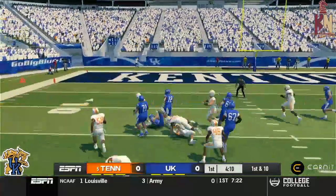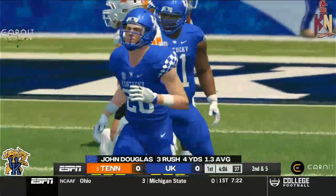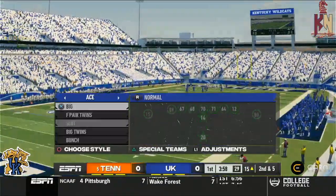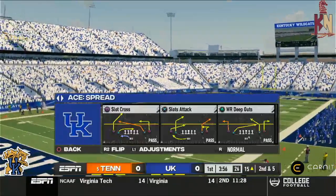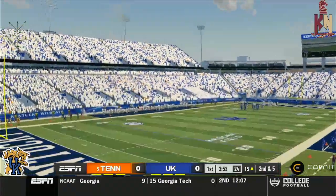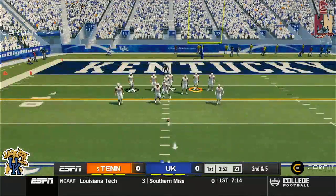Hands it to the back. Nice run, and he's brought down. Douglas picks up five with the carry. That brings him second and five. Second. This is the ninth play of this drive.